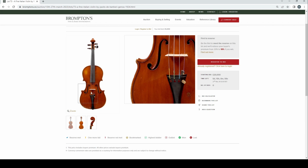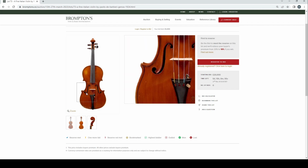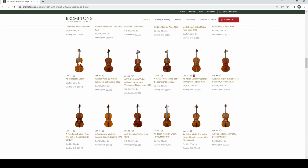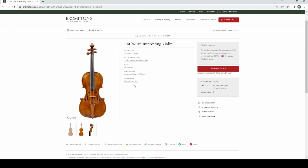Okay, strong F holes there, very strong kind of fluting on that. Let's see what else we got. An interesting violin. Well, I do like the word interesting, and I do like an interesting violin. So let's look at this.